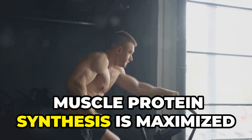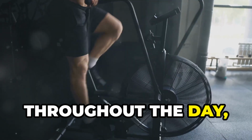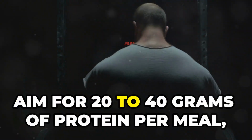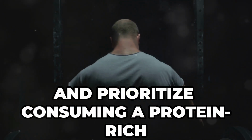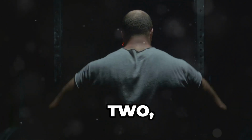Muscle protein synthesis is maximized when protein intake is spread evenly throughout the day, rather than taking it all at once. Aim for 20 to 40 grams of protein per meal and prioritize consuming a protein-rich meal or shake within 30 minutes of a workout.